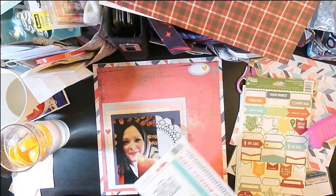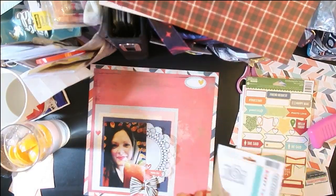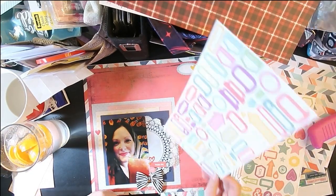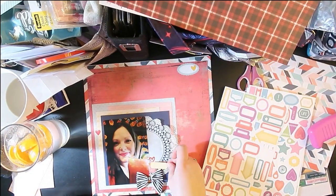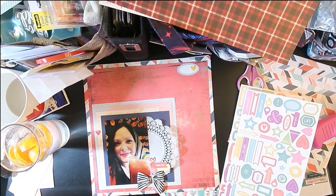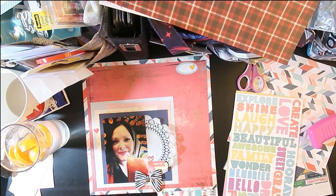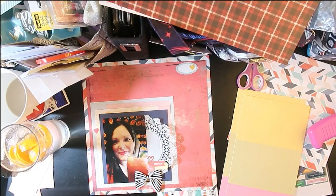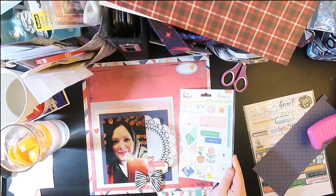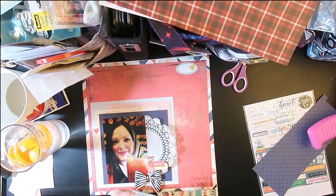It's just been in this Iris container, a semi-hoard of paper that I have. A lot of papers come from Studio Calico, and they're all really old, and so I pulled them all out. I put them in an Iris container, and I'm going to keep it beside me this year and just really work away at getting them used up.